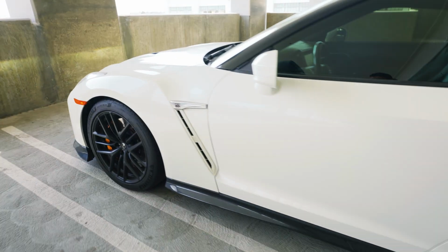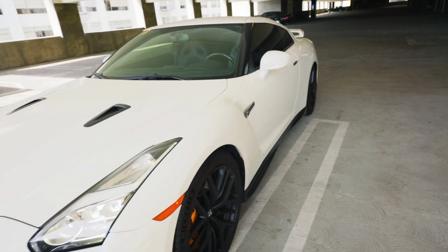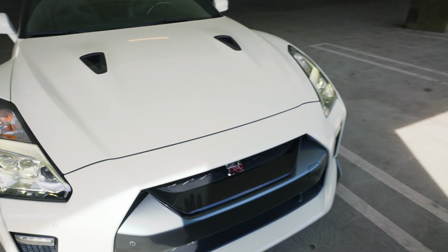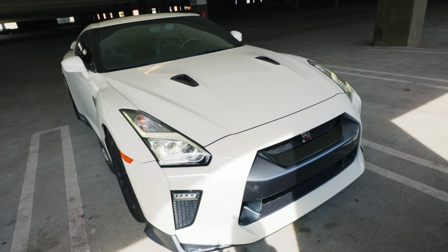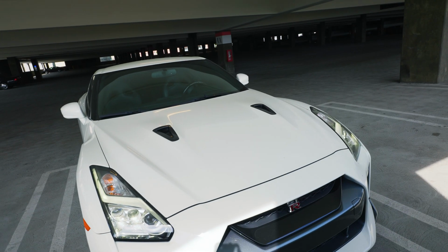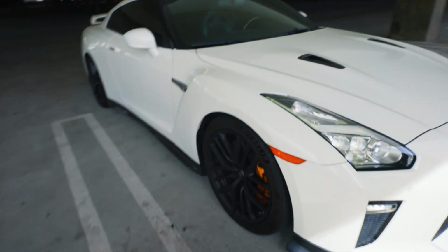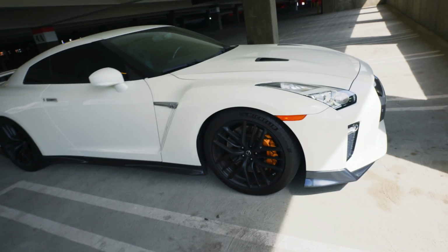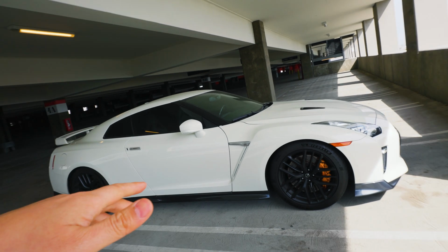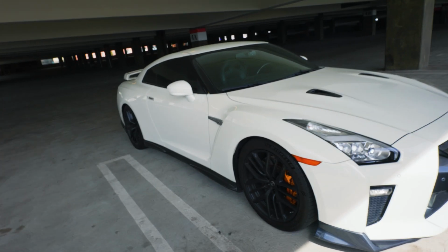So this is it. Sorry, it's a little bit windy out in this garage. Hopefully you can't hear it too much, but this is my 2017. If you know GTRs, the 2017 is a different facelift on the front and the back and the interior. It's a little bit more premium than the older GTRs. It's a 2017 with a little bit over 75,000 miles currently. I got it with 74,000 miles like 3 months ago.